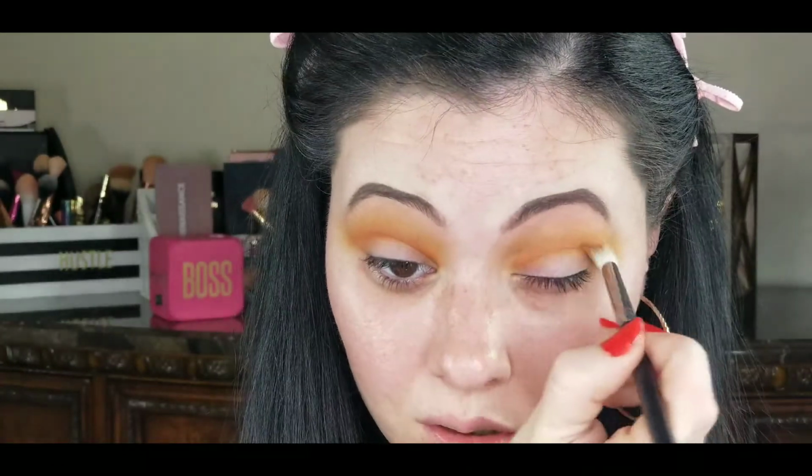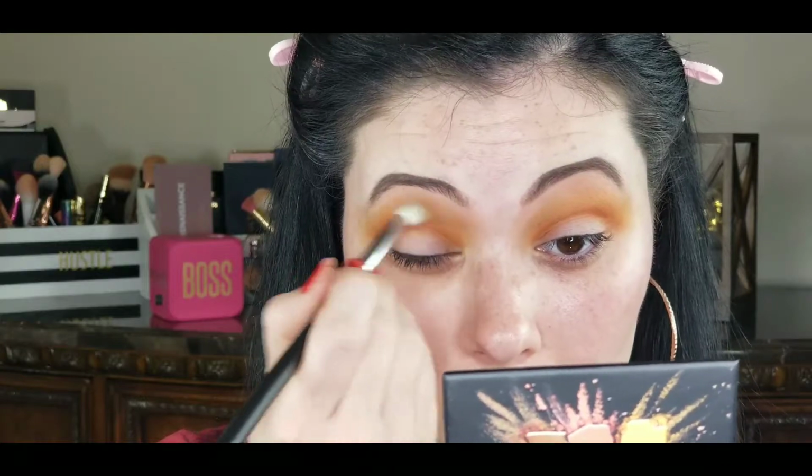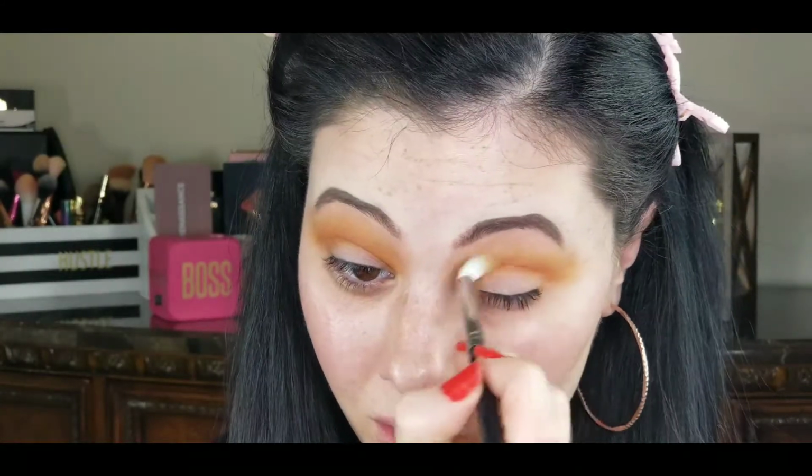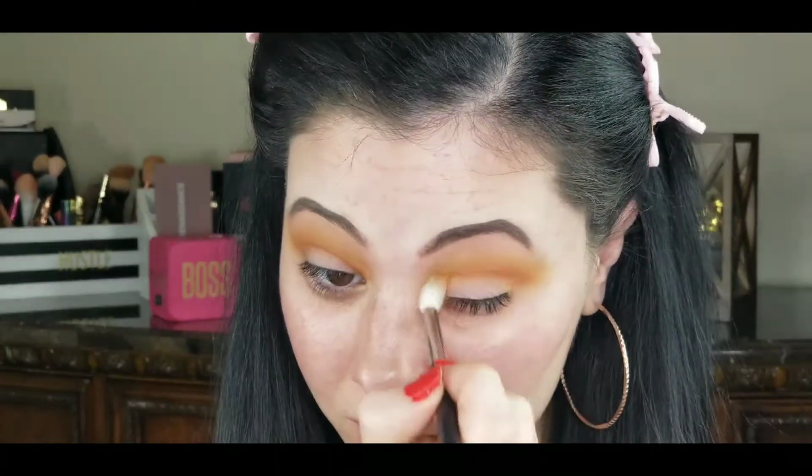Like that's what disappoints me the most. It's like I said, I bought this palette for the yellow. And I thought that I would really enjoy this because the only other palette I have from Huda Beauty is the Desert Dust palette. But both of them, I feel like I keep having to do more and more and more just to make it have any kind of color.